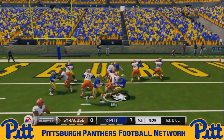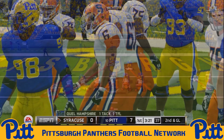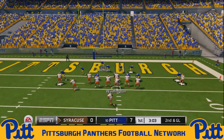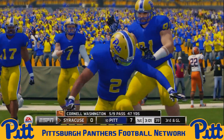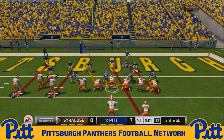I formation again. They go this time to Mikael Ellis for nothing. No gain. Panthers stuff him at the line of scrimmage. 2nd and goal now for the Orange. Marquez Moore in motion. Washington back to pass, and he unloads the ball quickly over the middle. Really a throwaway as he puts it out the back of the end zone. 3rd and goal now for Syracuse.